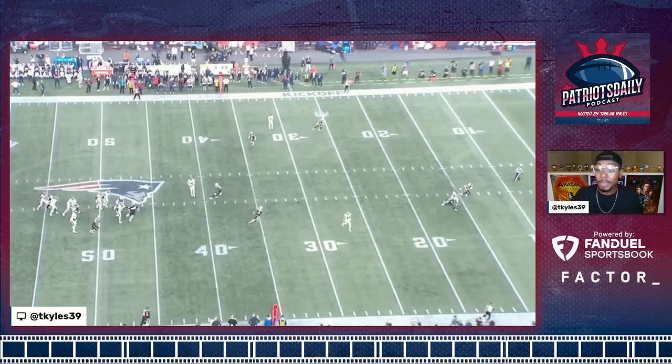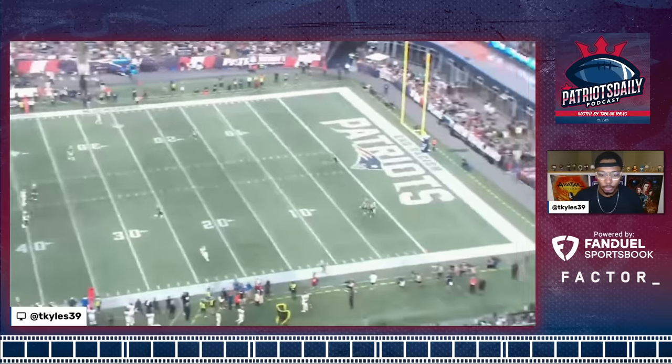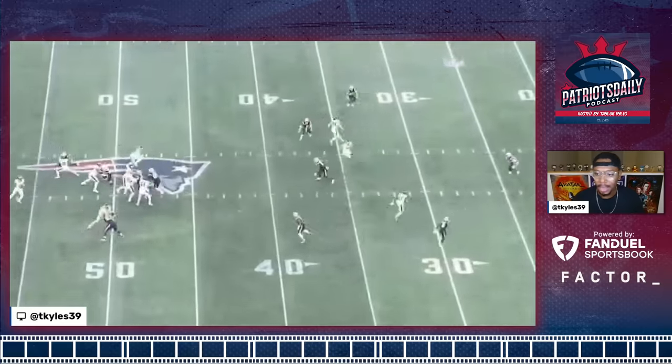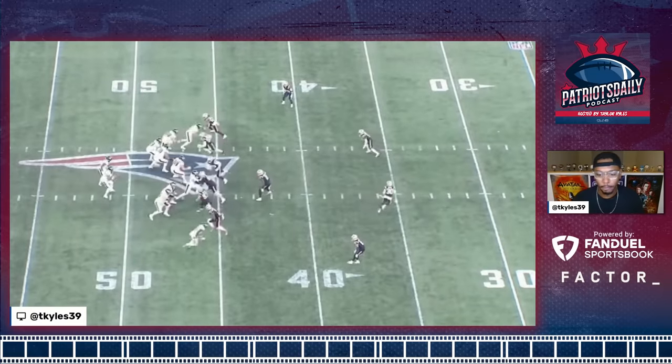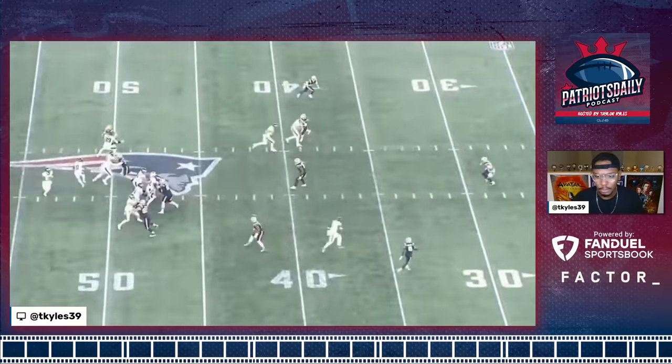Because now, hey, I'm in position, and good defenders know that if you're in the receiver's hip, that means you can then take over and try to make a play on the ball. Running stride for stride, looking for it. Tries to, ball's overthrown, he can't make any kind of play on it, but that's a fantastic effort from Christian Gonzalez.